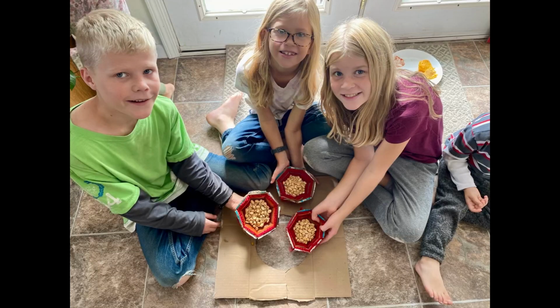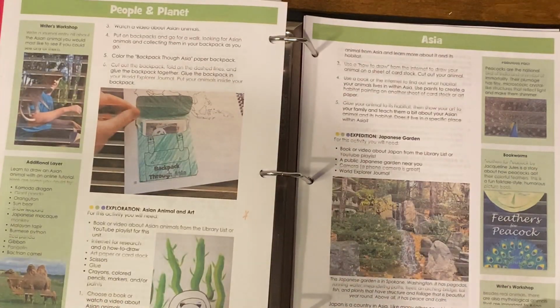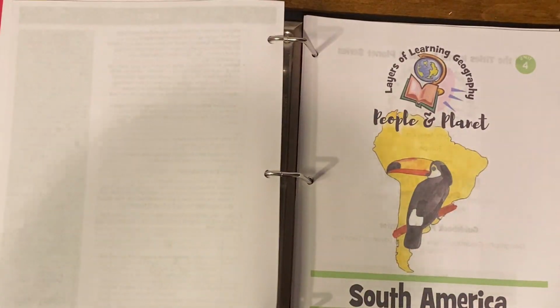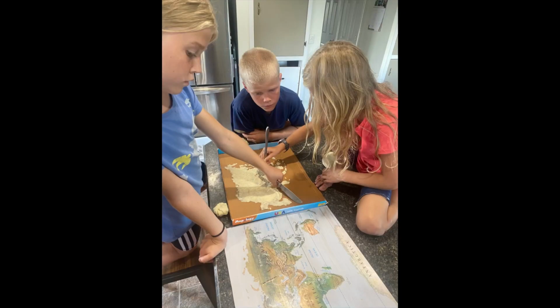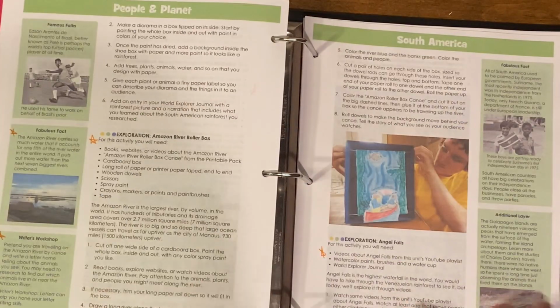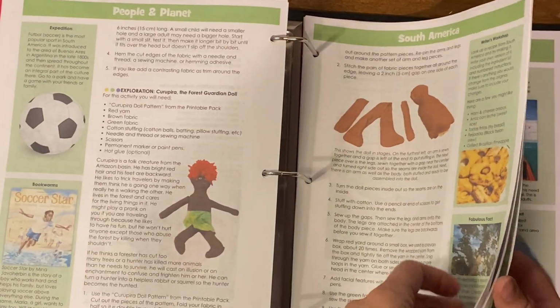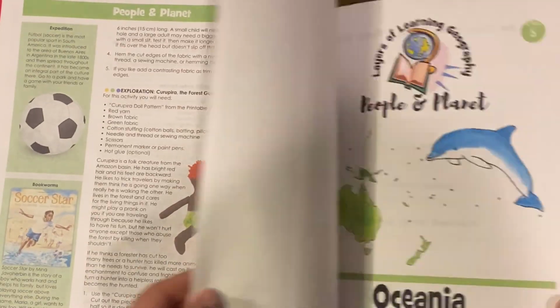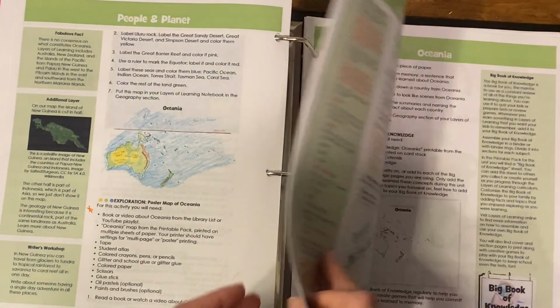Yeah, a lot of great ideas. We did some of the clay or the salt dough maps. We also really enjoyed the YouTube playlist for all the different subjects and units that Layers of Learning has, which anybody can access on their YouTube channel. So those are great for anybody who, even if you're not using Layers of Learning, to find those topics and just utilize those resources they've pulled together on YouTube.